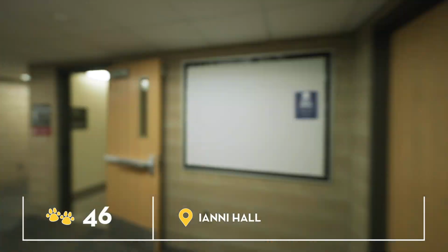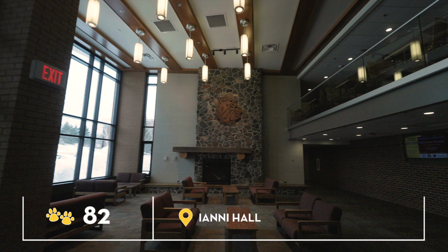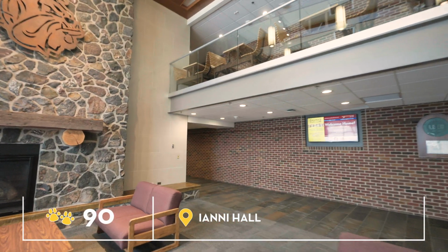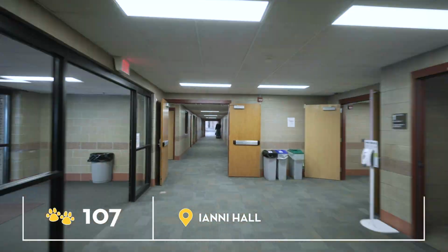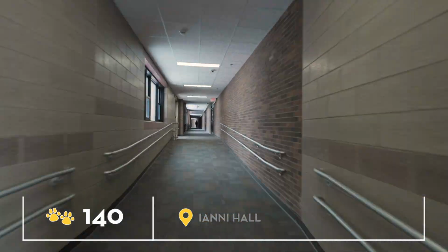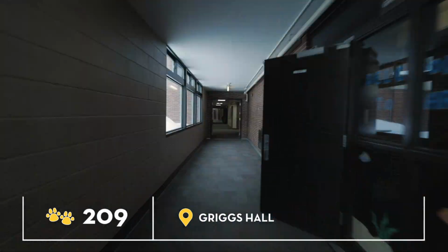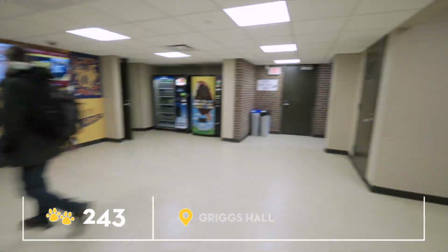We begin our tour in the IANI Hall dorms. With rooms and study lounges overlooking Lake Superior, the dorm experience doesn't get much better. Housing and residence life provides programs and opportunities that will support your personal and academic growth. Think of this as your home base, the place where you can relax and unwind, but also connect with others.